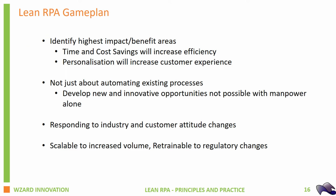A final few things to think about when we're developing the game plan. Typically, when you're looking at processes, you're going to identify the highest impact areas, time and cost being the key elements there. But also, depending on your industry, personalization could be a key component. Remember, from a lean perspective, we always go back to what is adding value to the customer. And it could be that you identify processes where we are increasing the customer experience that become the priority areas.